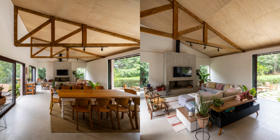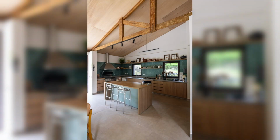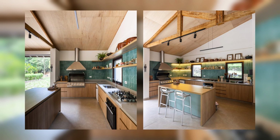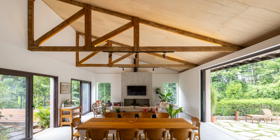The kitchen occupied one end and had its area expanded, allowing the installation of a gas barbecue. At the other end, a fireplace was designed that also served as a television stand. In the center of the room is the dining table.